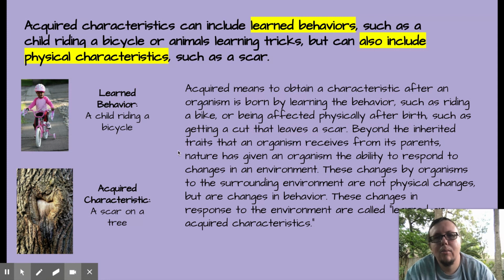So we can talk about what's called acquired characteristics, and that includes learned behaviors, like when you learn how to ride a bike, or animals learning tricks. Like if you go to some show and a seal is balancing a ball on its nose, that's definitely a learned behavior. But this area also includes physical characteristics, like you see highlighted there, like a scar.